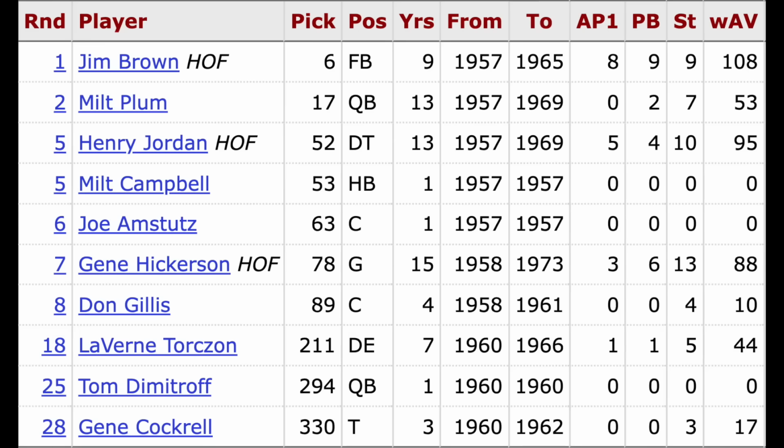Henry Jordan, their third pick, was a defensive tackle. He's another Hall of Famer. He made 4 Pro Bowls and 5 first-team All-Pros. And then a little while later, down the draft, they drafted another Hall of Fame offensive lineman in Gene Hickerson, who made 6 Pro Bowls and 3 first-team All-Pros.